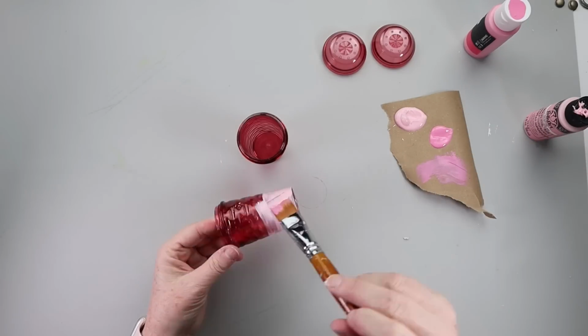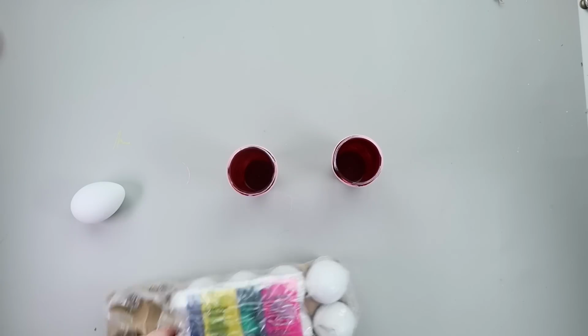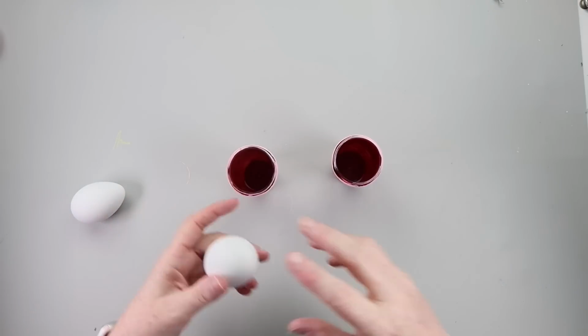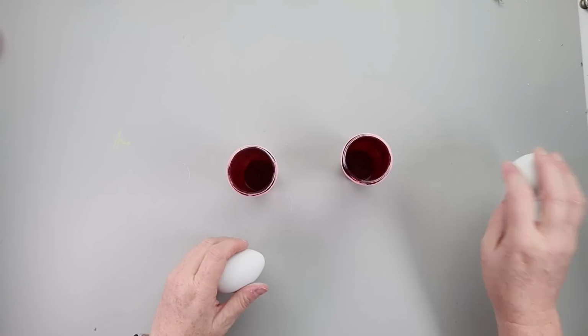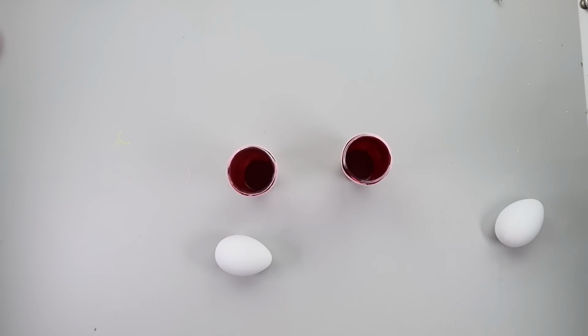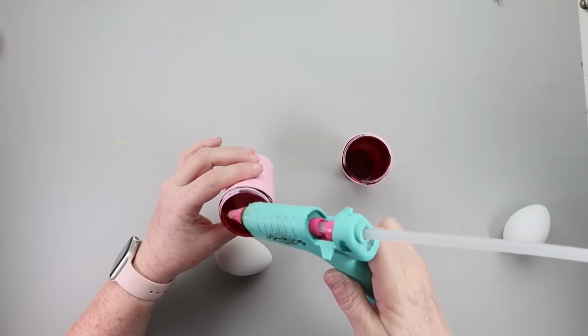I did end up having to put about 5 coats of this paint on there to get it nice and covered. The next step here is I grabbed some of these white eggs, just 2 of them, to put inside of these cups, but I wanted to make sure they were nice and secure. So I just took some hot glue and swirled it on the inside and then pushed the eggs down so that the pointy part of the egg is down.